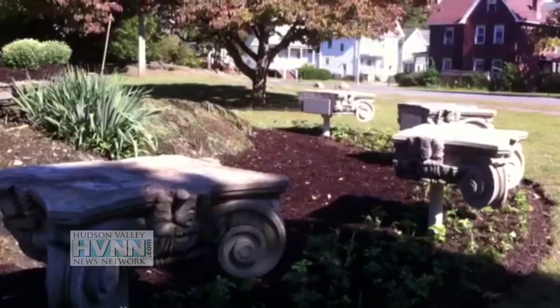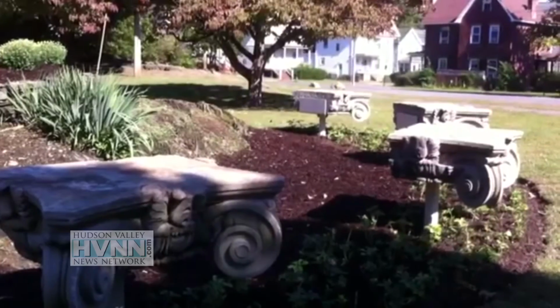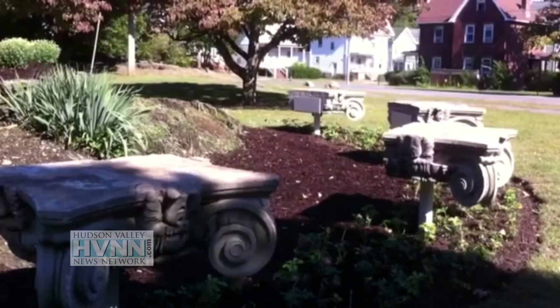It really galvanized this community, and it resonated for many, many people. I think a lot of people will pass by here and say, well, what is this? And I think they'll have a chance to read the signage, and they'll say, hey, that's pretty neat. I think that something has been done here to preserve old Kingston.